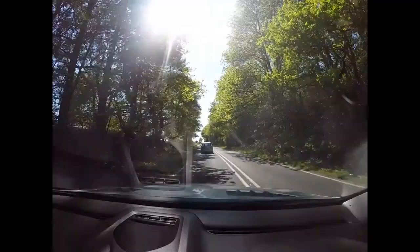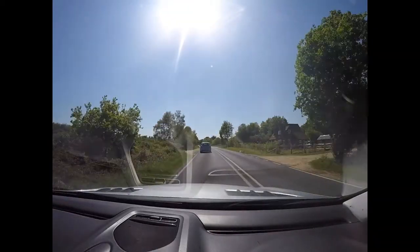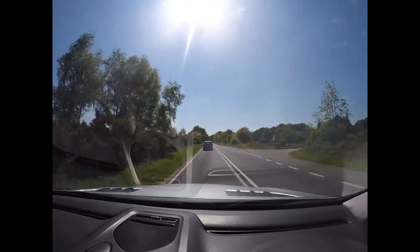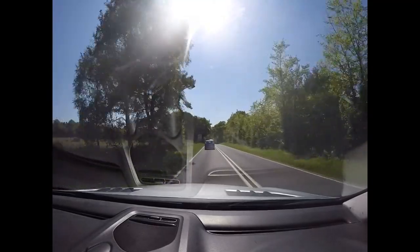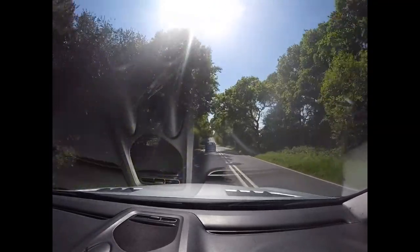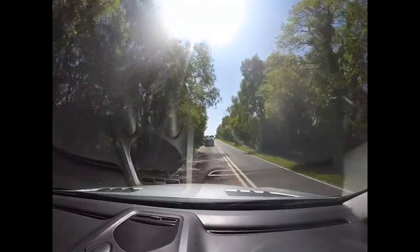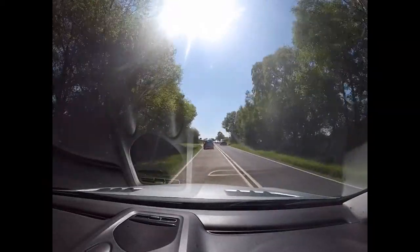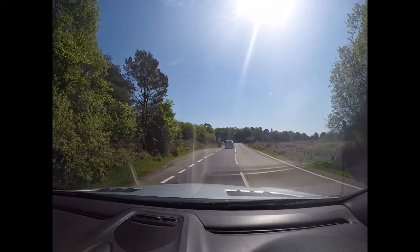It's 35 miles an hour at the moment. We'll see. Hopefully he's going to go straight on. He's creeping up to 40. Where's he going to go? I reckon he's going to go left. Yeah, he did. Well, I'm going to go left as well. I know he's going to piss me off, but it's a bit of a scenic route. I'm doing this all for you. All for you. We might see some animals.